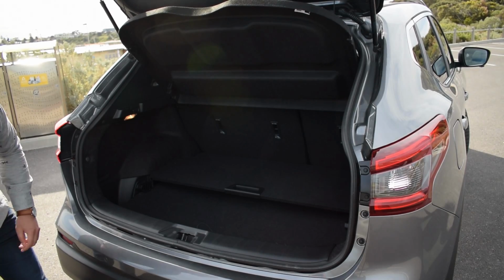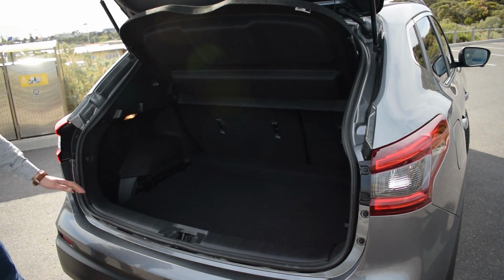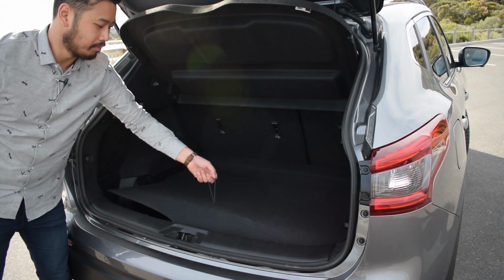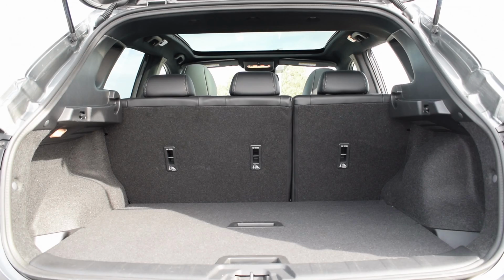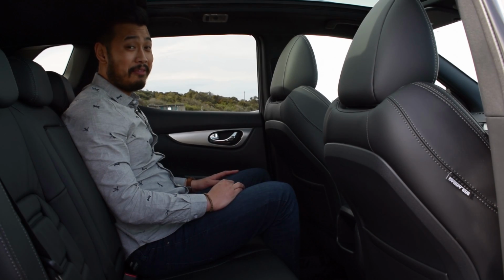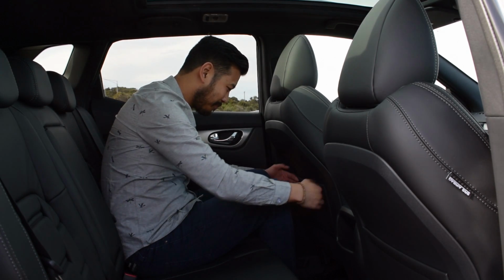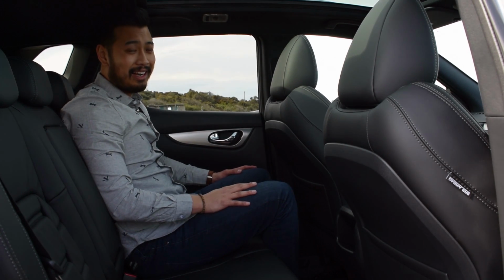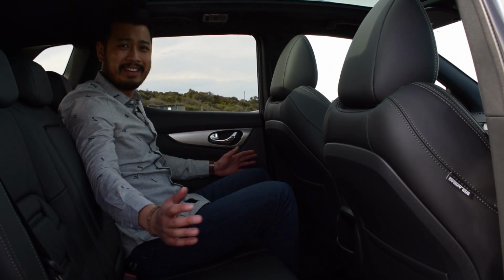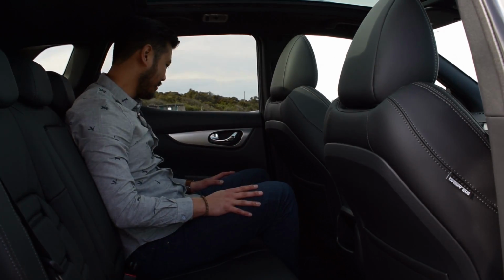The Qashqai also features a false floor to hide goodies, but with such a shallow space, we can't see anyone making good use of this feature. Rear seat comfort's pretty good as well, with plenty of room up top and down below. But admittedly, it's a bit hard to get 3 adults abreast. And back here, there's just no air vents to speak of.